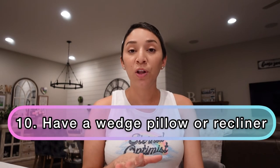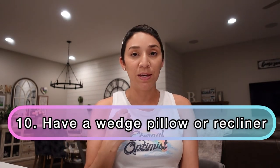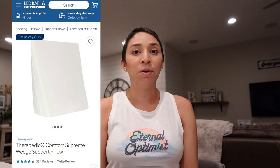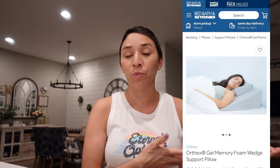So, number 10, have a wedge pillow for reclined sleeping after surgery. You can find something online, or I think I got mine at Bed Bath & Beyond, and it was really handy. I didn't have a recliner at the time. I have one now in my house. A recliner would work great too if you have one. If you don't have a recliner though, make sure you invest in a wedge pillow. Sleeping at somewhat of an incline is going to be best at first.